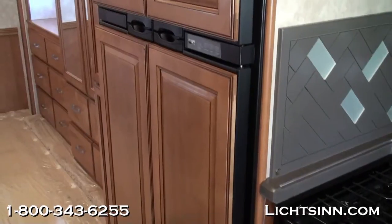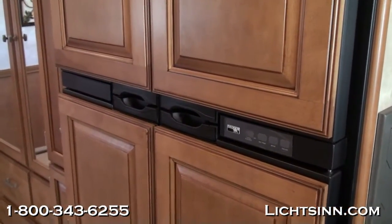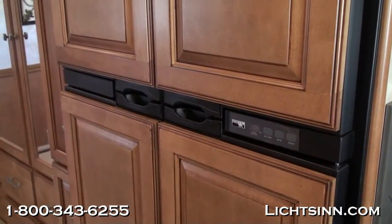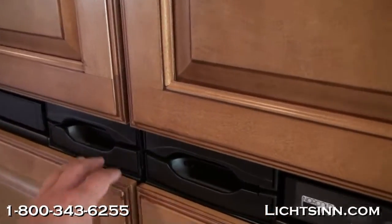A great feature here is the four-door side-by-side refrigerator with an ice maker. Maximum cubic footage, and also it is both gas and electric. And as we take a look at this, let's cover some specifications within the 32H.